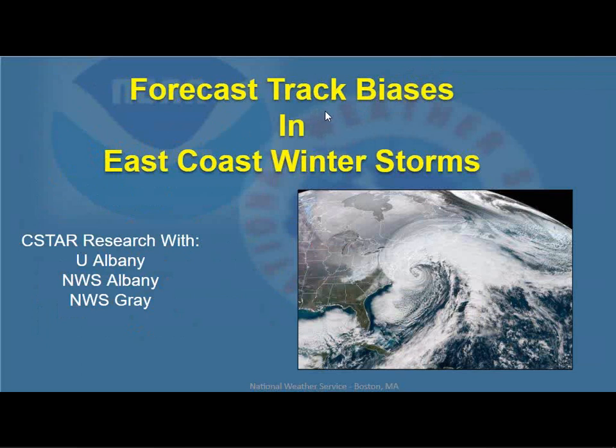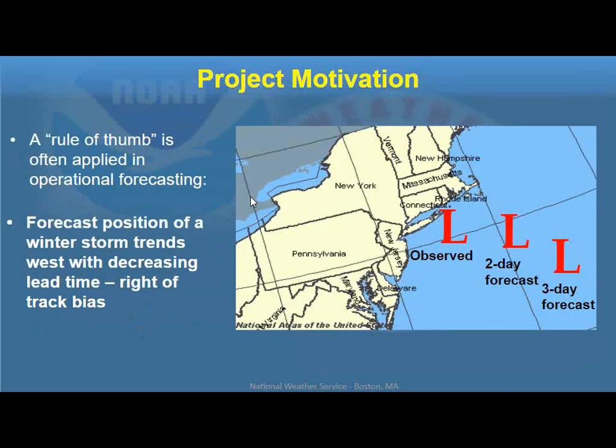This is another SEA STAR project that we're involved in with University at Albany and National Weather Service in Albany and Gray, Maine. This is looking at track biases in East Coast winter storms. You're probably saying, what does that mean? Well, we often have a rule of thumb in operational forecasting, and if you follow winter storms at home, you may have kind of noticed this.